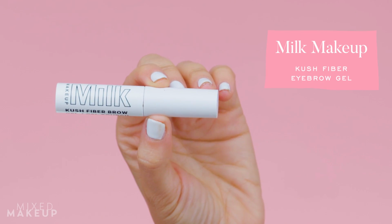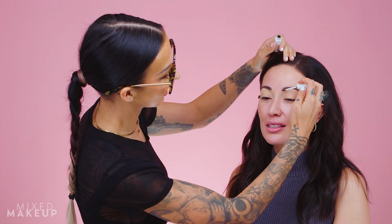To finish off her brows, I'm gonna use the Milk Makeup Cush Fiber Brow Gel. I like this stuff. I've been using this, and I bought a separate one outside of my kit. That means you really like it. If you use it outside of me, that means you love it.